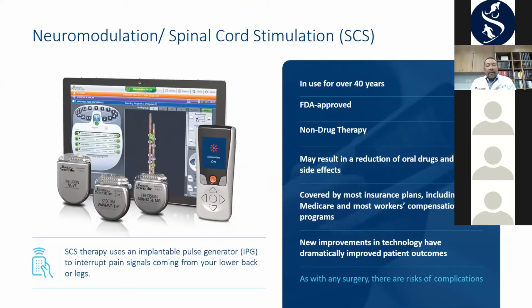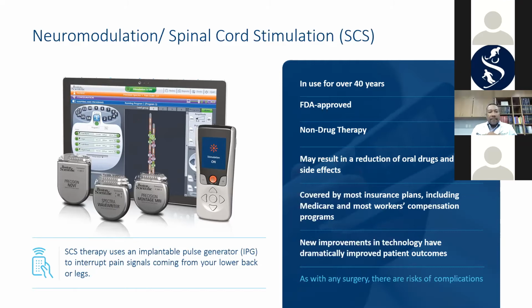A lot of my patients have heard about spinal cord stimulators. Even a lot of my referring physicians and physical therapists have not heard about it, but it's been in practice for over 40 years. And did you know that the first use of neuromodulation or electricity for pain was actually in ancient Egypt? They used an electric eel fish to treat arthritis. So it's been around since antiquity and continues to be a part of medical practice.